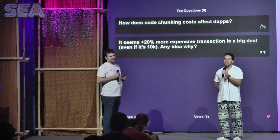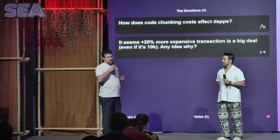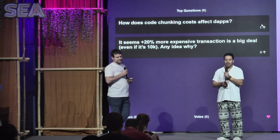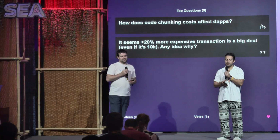How does code chunking cost affect dApps? I'm not sure I understand what code chunking costs, so maybe we can discuss that outside, and you can give me more details, because I cannot provide an answer right now, sorry. Yeah, that's fair. It seems like 20% more expensive transactions is a big deal, even if it's 10K. Any idea why?